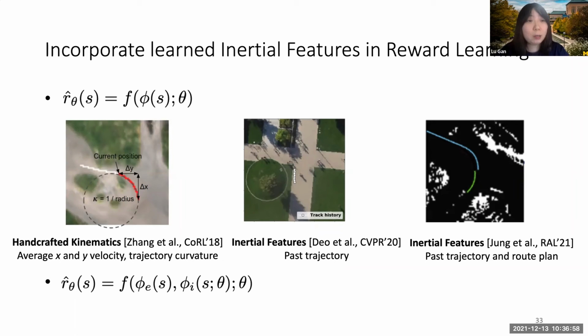For example, recent works are using some handcrafted kinematics features, for example, the average X and Y velocities in the trajectory, and also the trajectory curvature. More recently, people are directly using the past trajectory as a feature map, or the past trajectory and a planned trajectory from some planning method as a feature map.